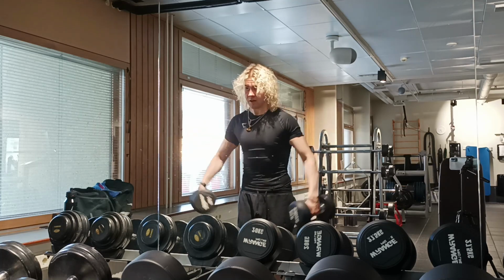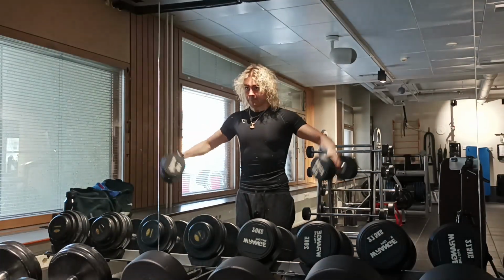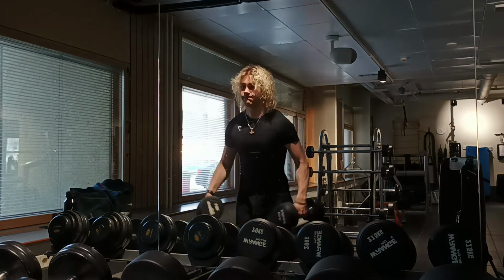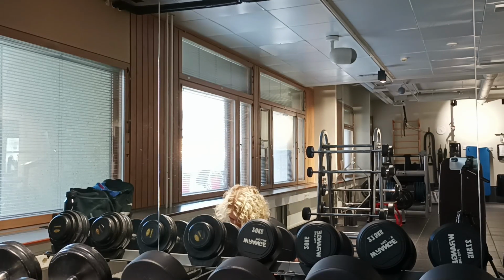I dropped my calories by close to 1,000 at the start of the cut, and I haven't changed that. I've lost most of the weight just by doing a little bit of cardio and things like that, so that works out pretty well for me, and overall I feel really good about that.